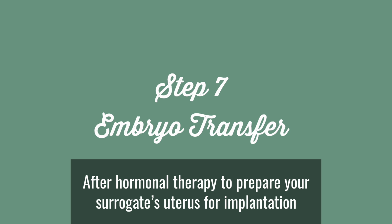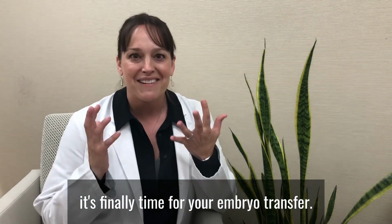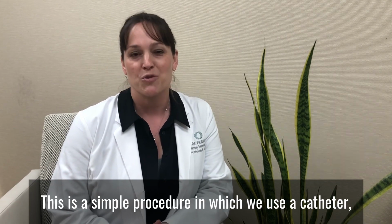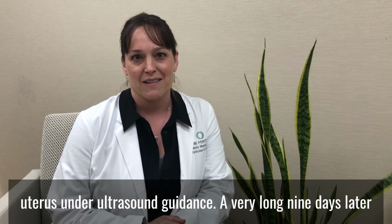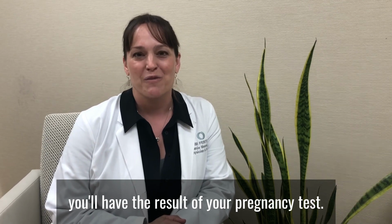After hormonal therapy to prepare your surrogate's uterus for implantation, it's finally time for your embryo transfer. This is a simple procedure in which we use a catheter that's a little like a spaghetti noodle to place the embryo directly into the uterus under ultrasound guidance. A very long 9 days later, you'll have the result of your pregnancy test.